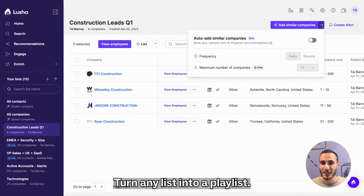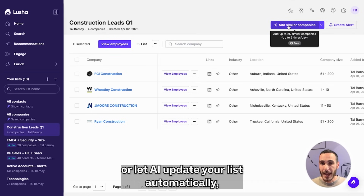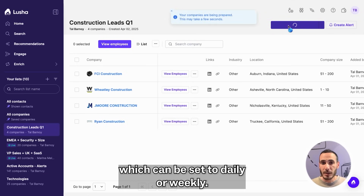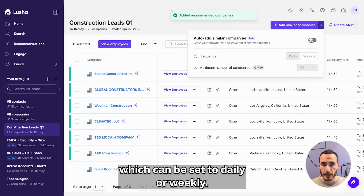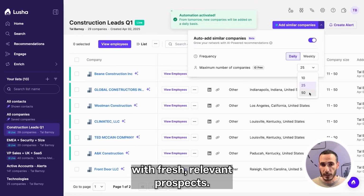Turn any list into a playlist. You can run a manual update right away or let AI update your list automatically, which can be set to daily or weekly. Now either way, you'll keep your pipeline growing with fresh, relevant prospects.